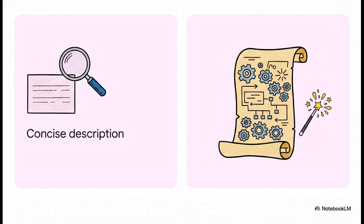When you go to paste this into Claude, you're going to see two main fields that need filling out. First is the description, which, like we mentioned, is capped at 1024 characters.